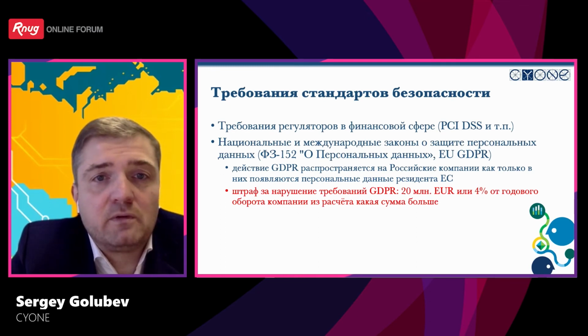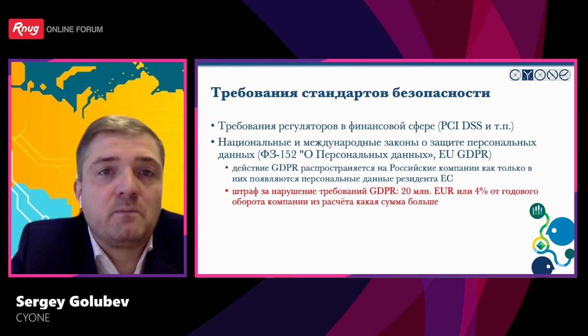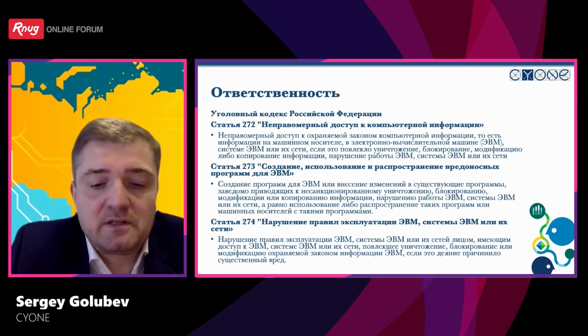Also, we have to somehow safeguard and improve the accounts, and that should be the standards of PCI DSS. And also, we have to be guided by the national and international laws on the protection of personal data. And the operator of this data has to provide some additional security and safety for this data. But regrettably, the fines could be really substantial if you infringe the requirements of GDPR, 20 million euros or 4% of the annual turnover of the company, which is just lethal. And that's a sum for any company.